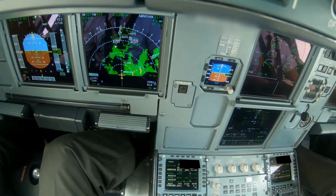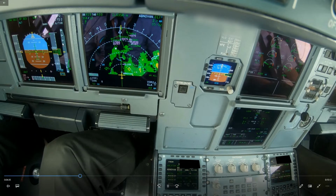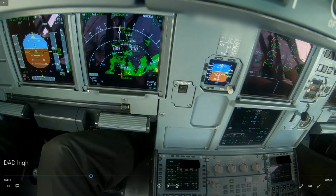Okay, so 50 times 3, so that's flight level 150. And we're doing 300 knots, so we should be at flight level 120 now at 50 miles. You can already see that we are way too high. We're not at 50 miles yet, and again we have a little bit more track miles, so maybe 47 miles, and at this moment we probably have about 50 miles to go.